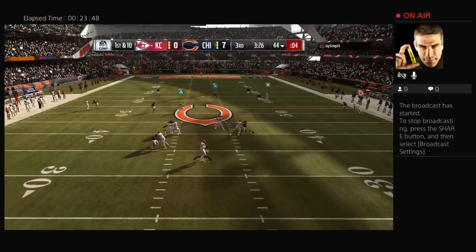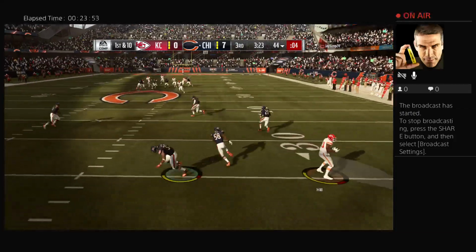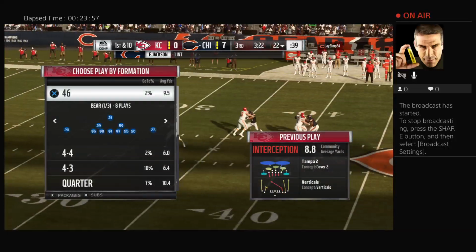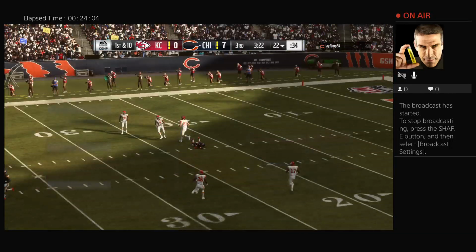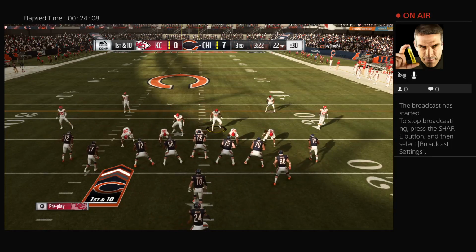On 1st and 10, here's Mahomes. He's going to rifle one deep left. He rifles one that's intercepted. Eddie Jackson picks it. And they are going to take over right there at the 22-yard line. First possession of the 3rd quarter, an interception, so maybe a second-half tone setter. Indeed, and not the tone they wanted to set.